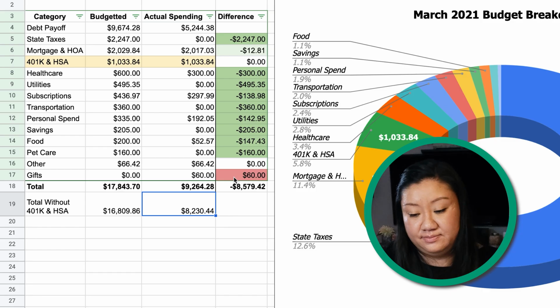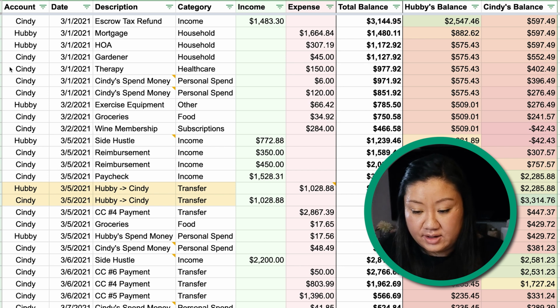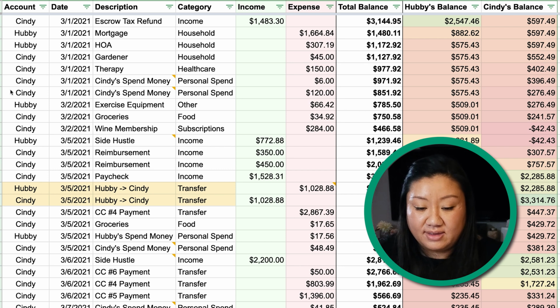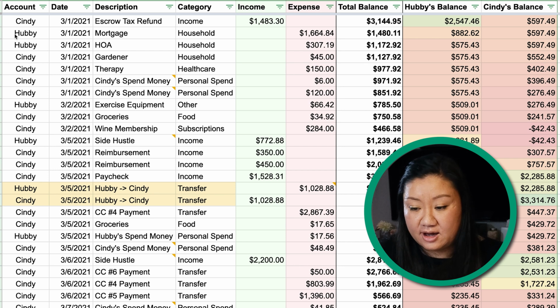Here's a new tab that we created for our expense tracker in our Google Sheets. So this is going to help us show where our money has been going and how much we have left in our checking accounts in real time, or as close to real time as possible. So we have this column that shows which account the money is coming out of. So it's either my account or my husband's account.